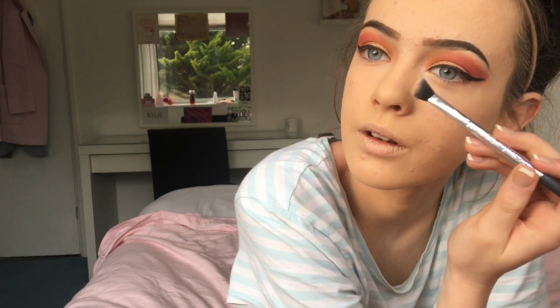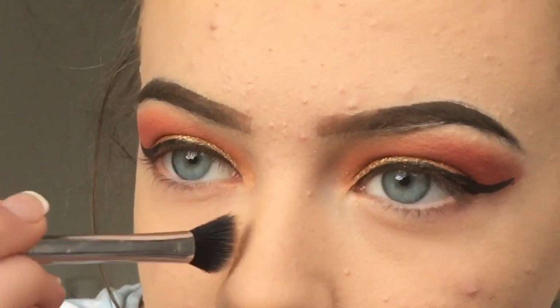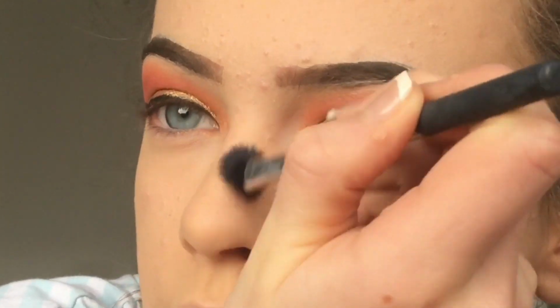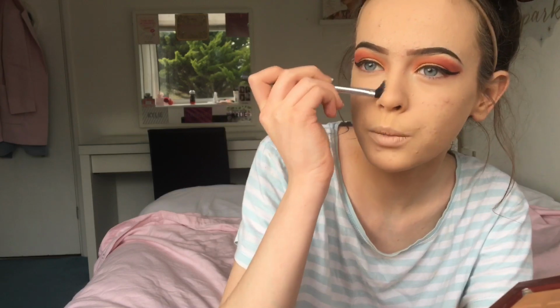Okay, so that's done there, and now I always without fail contour my nose because I have quite a big nose. Not a big nose. You can see on camera it looks fine, but when people take pictures of me, for some reason my nose looks so fat. I've never understood why, because in real life I feel like my nose doesn't even look that big. Contour, you know? I love this nose contour. I'm sorry, but I found some of my new favourite items in this video.